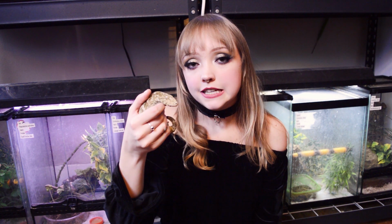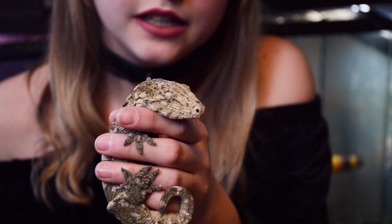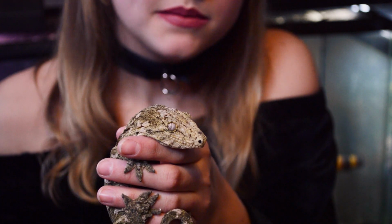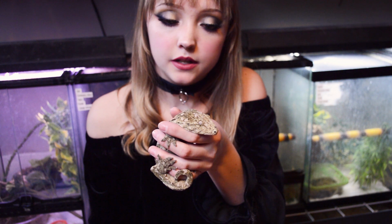So the first gecko I have to show you guys from my hatchling rack, this is Pomegranate. She's a new Anna Leachianus gecko. She comes from Derek Dunlop lines. Last time I weighed her, she was like 60 grams. She is a female. She's a really pretty girl. She's got really cool patterns.